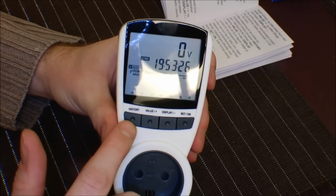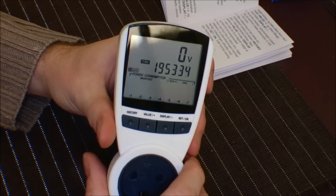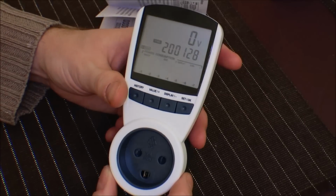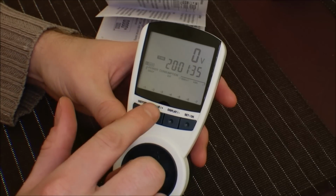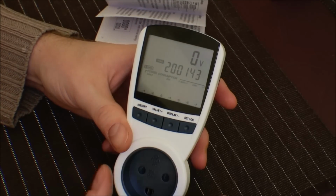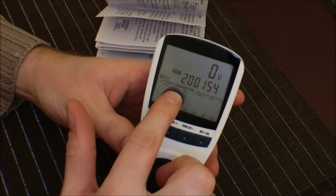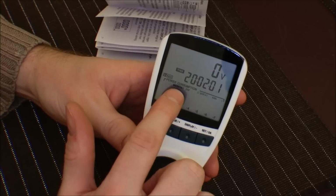But that's daily, and by pressing, it shows you monthly, and it can show the energy usage over the last month. And once more, it shows daily diff, and daily diff is the difference over 7 days or 7 months. So you should be able to see how much did the next month go up or down compared to the first month. We're not able to see that because I haven't got any data in this, because I just unboxed it. But it's there, and it's shown by a little diff up here. And the first is daily diff, and the second is monthly diff.